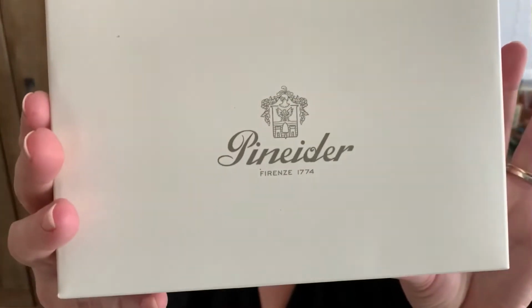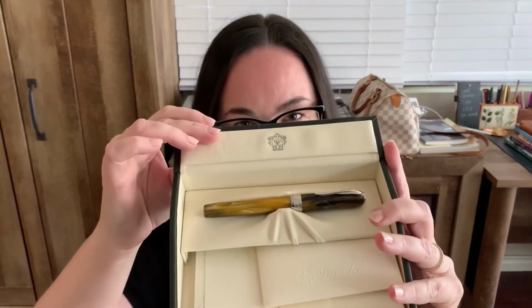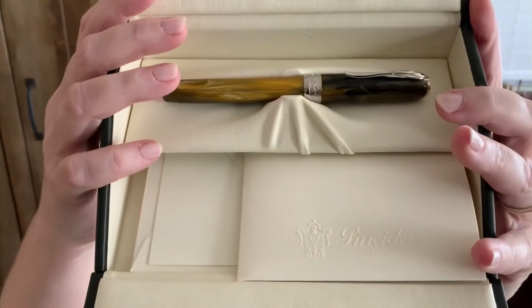The La Grande Bellezza pen comes with this Pineider marked outer sleeve. So let's open it up. I've been a big fan of the Pineider packaging for some time, especially since I got my first Avatar a couple years back. It comes in this little packaging that looks like a little writing desk. I find it to be quite exciting. I don't know if you do or not, but I think it's really cool because of the way it opens. You've got this and then this. And so you have that beautiful pen in there.